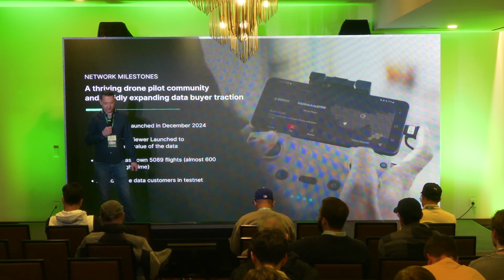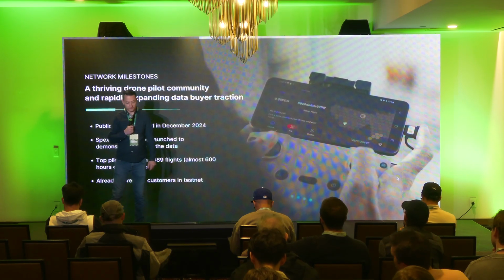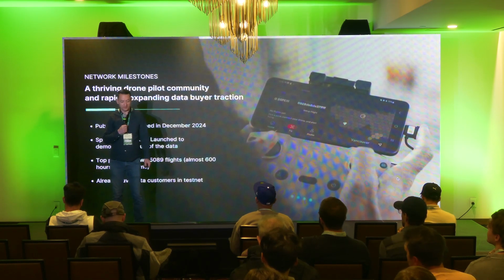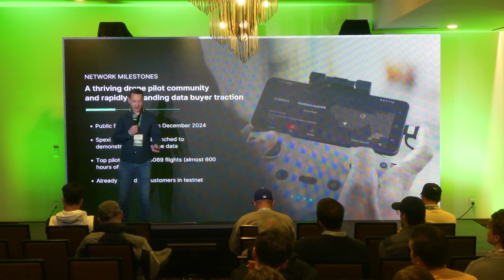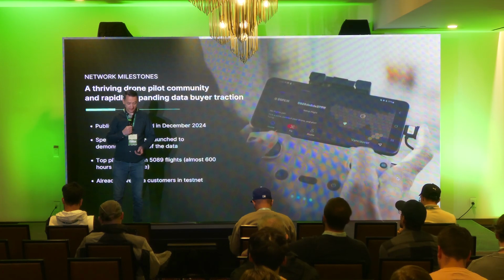And I'll highlight some stats here. Our top pilot, for example, in testnet has flown 5,089 flights. And right now we're actually paying in fiat, and that ranges from around $8 to $10 per flight that individual earned, and almost 600 hours of flight time. So that's pretty awesome. And we already have data customers in testnet.